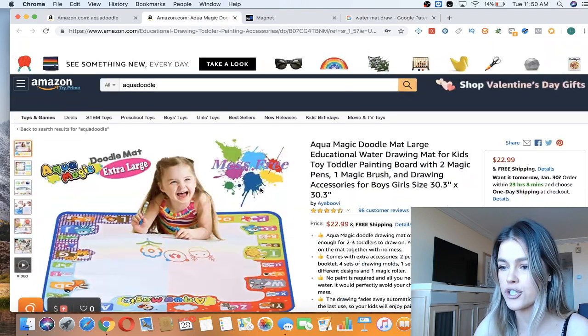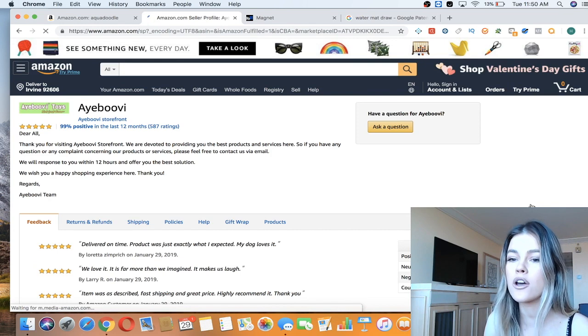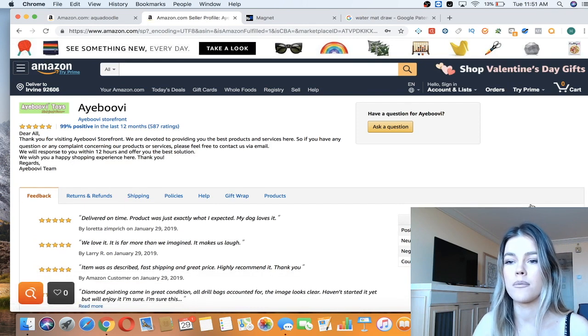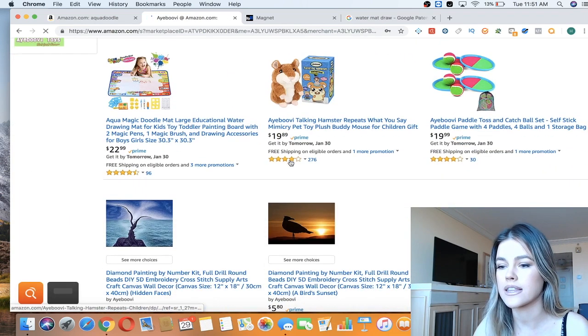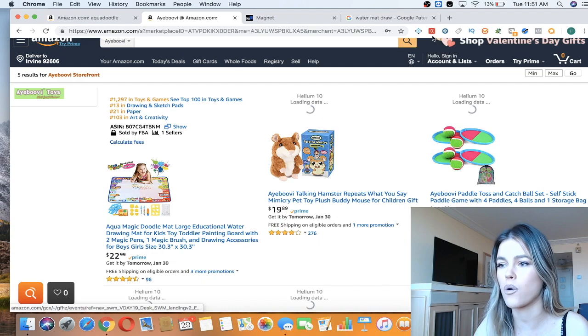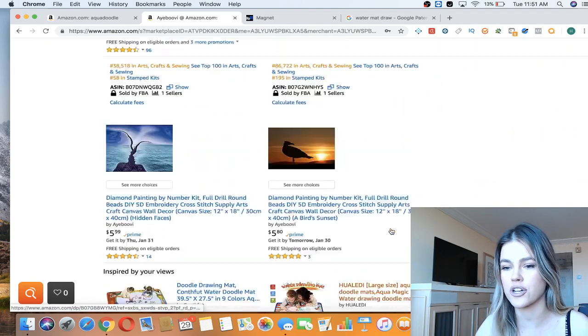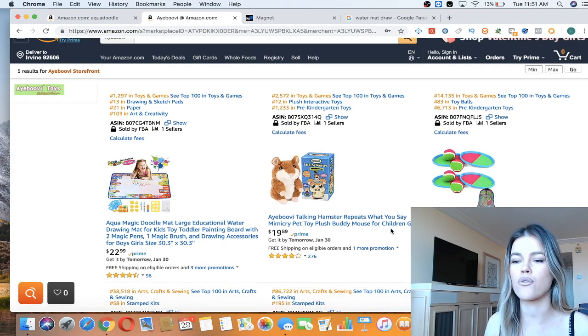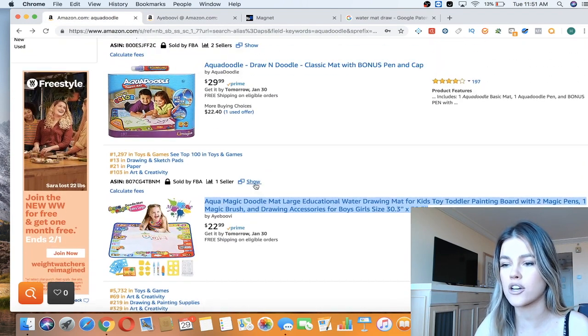And then also what I would do is go into their storefronts because I want to see if they're an established brand or if they're a private labeler. They have a lot of ratings, so they've been around for a long time, 587 ratings, and they're selling other toys, and I want to see how well they're selling. That also gives you other ideas for products, to check their storefront, and gives you an overall idea of the market and the seller, which is super, super important. Yeah, so that's how I study the competition.